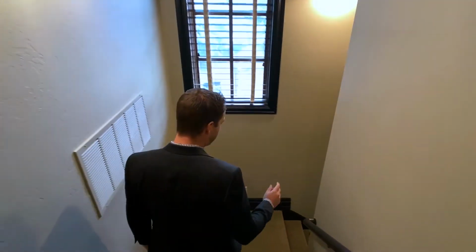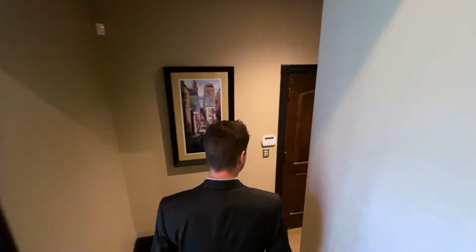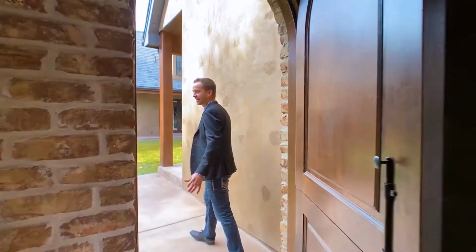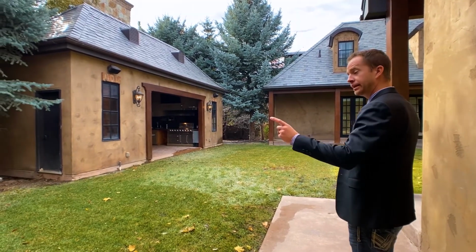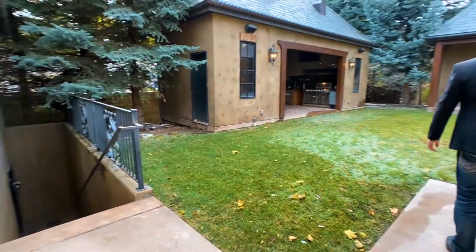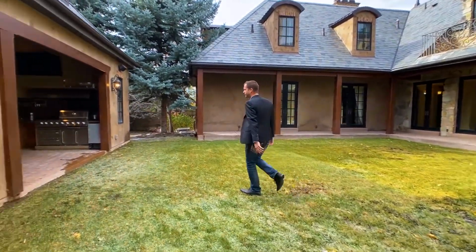So now we're gonna go down and we'll go to the backyard. It's designed very much like a really pretty courtyard. All right, and here's the backyard. Very nice courtyard feel to it. The separate entrance I pointed out to you earlier is right there. And this is such a cool feature.